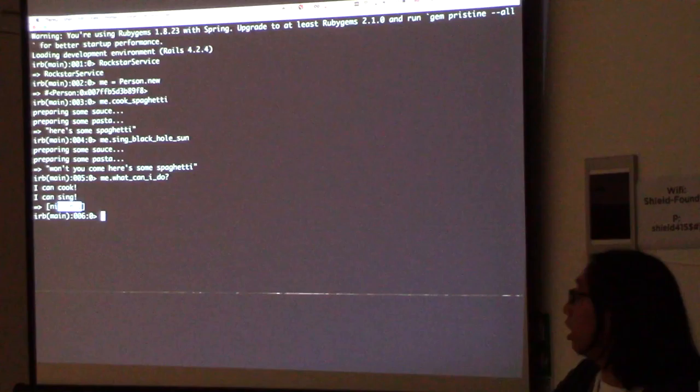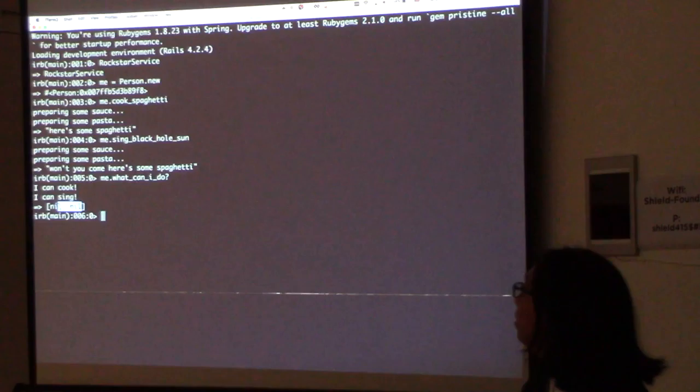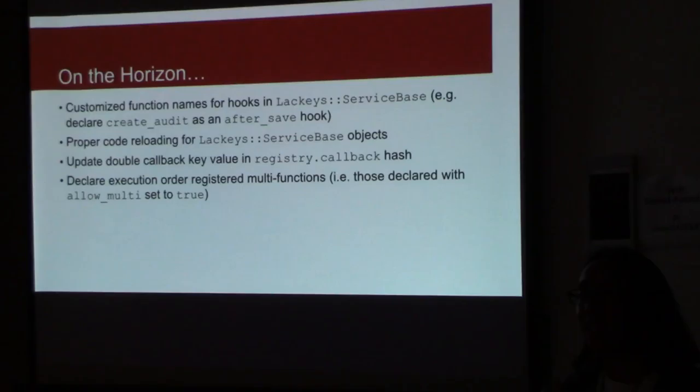I was supposed to prepare an Active Record demo for it, but I wasn't able to do it on time. So anyway, going back to the presentation. This is still a work in progress. At least for developing Lackeys, there's still a lot to do for our project.